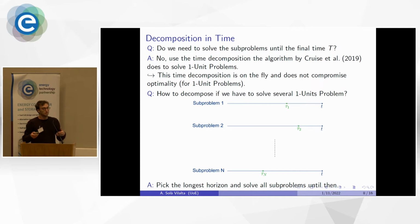So we have that algorithm that uses this nice decomposition in time. How do we move it to our setup? Well, we have several of these subproblems that need to be solved simultaneously. And basically, if we apply one iteration of that algorithm, we obtain a first step in the time decomposition for every subproblem. These are going to be potentially different. So what we do is look at the longest horizon, solve all the subproblems until that time, and then use that to make decisions.